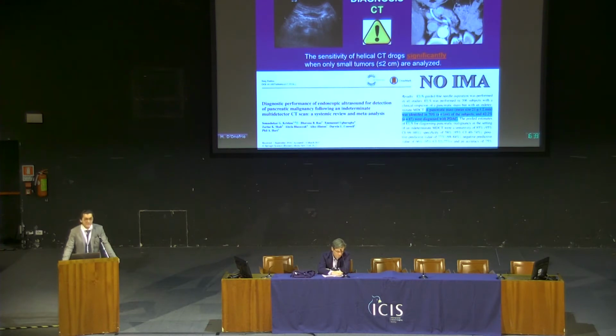Unfortunately, are there some limits? Yes. In small lesions, small means we can speak about lesions less than 2 cm, so very small. And this is a paper where you can find that a lot of ductal adenocarcinomas were detected in non-conclusive CT. There is, however, no image in the study. So we are radiologists. I'm not happy to read these results without any cases, without any image.